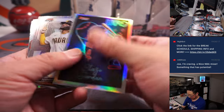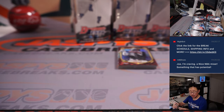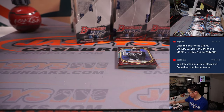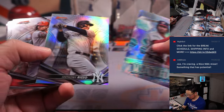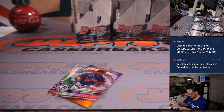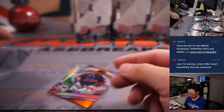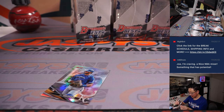Nice. Can't forget this Wander Franco. Tristan with Tampa Bay. And we got Curtis Mead for Tristan. And there's a out of 25. Yas. That goes to Inku and the Twins.